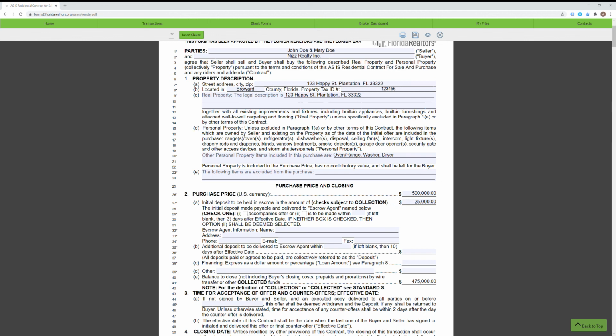The next part you want to fill out here is usually box number 2 is checked. You could write this box here. I usually never see that. It does happen from time to time that it accompanies the offer when everything's executed. Usually it's this box here. It's going to be made within X amount of days. 3 to 5 days is a good amount of time. Usually it's made within 3 days.